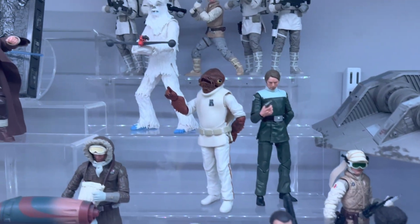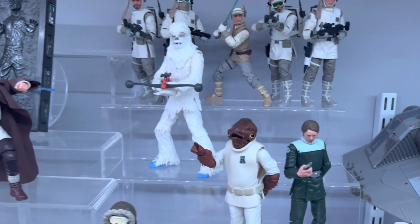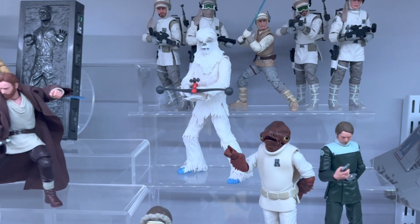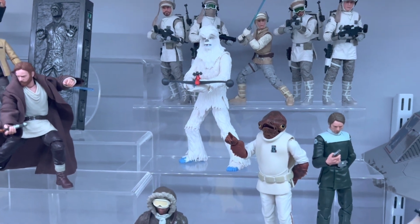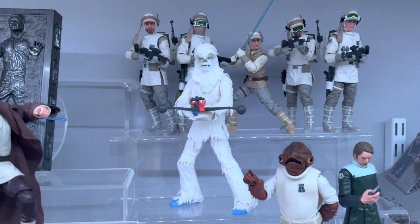Space over here for some Andor figures. Andor, loving the show, but not $25 for those figures, man. And those figures are kind of blandish looking, so I'm sure that they'll go on sale. Hopefully. It would be nice to get a Mon Mothma, though.